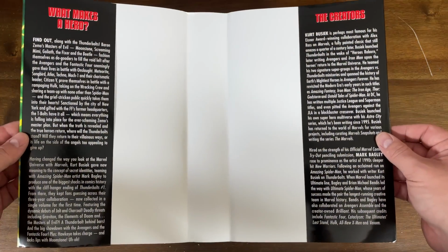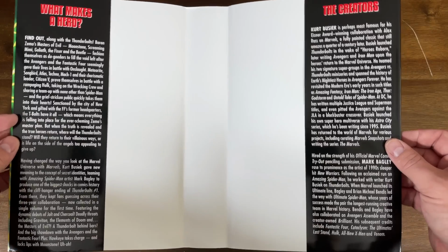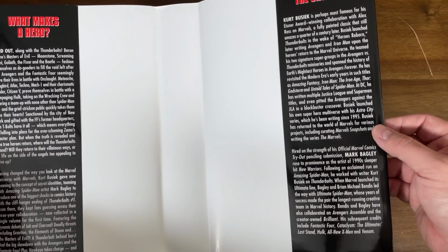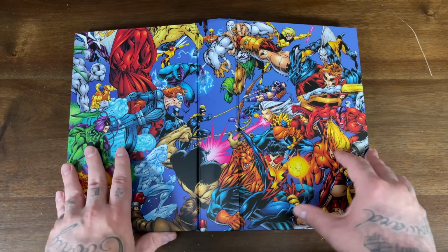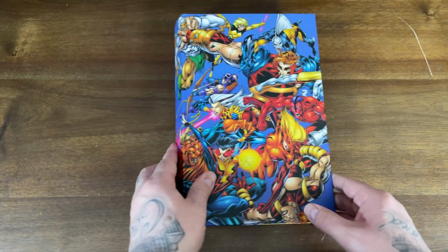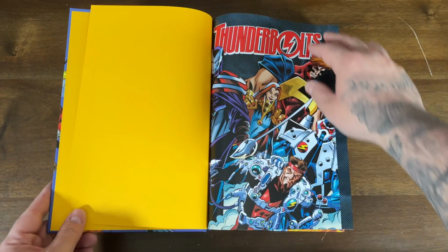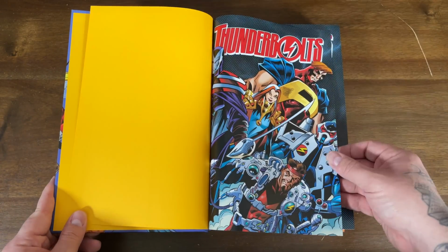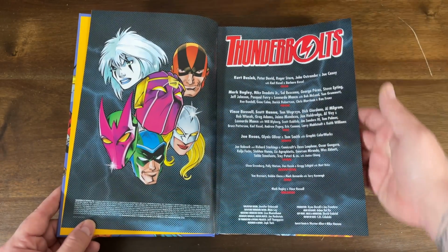The inside of the dust jacket talks about what makes a hero, basically talking about the Thunderbolts team, and talks a little bit about Kurt Busiek and Mark Bagley. Then you have a wraparound cover on the actual book, which looks great, and it looks very much like Onslaught, and that's basically what the Thunderbolts is. It's a team that rose up out of the ashes after the aftermath of Onslaught with the fall of the Avengers and the Fantastic Four.